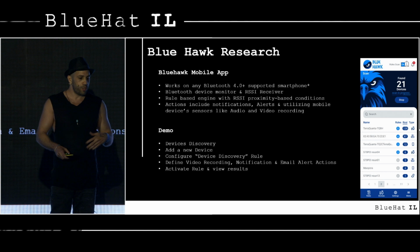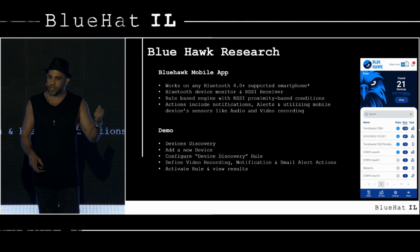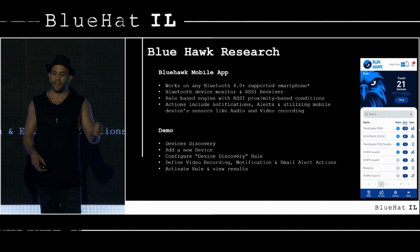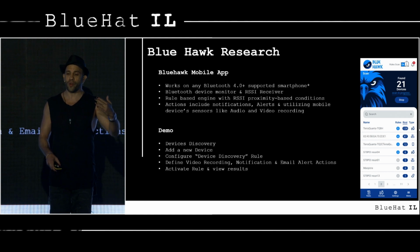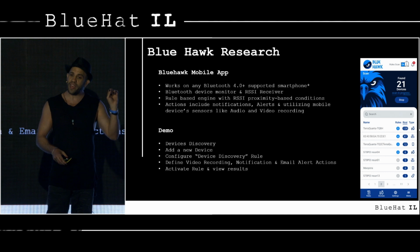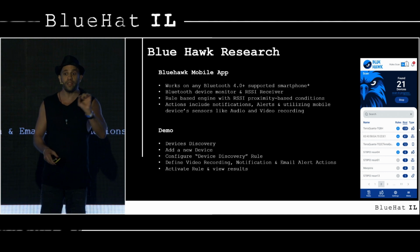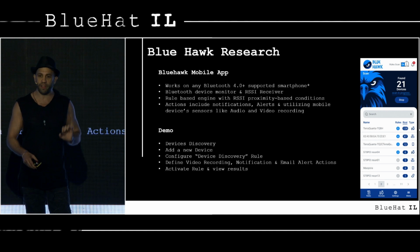It also has a rule-based engine with RSSI proximity-based conditions. So not only can I activate a condition based upon the presence of a device, whether it appears or not, whether it's detectable or not, but how close is it to me? I can create rules based on trend, whether a device is coming close or getting away, and set up either the RSSI value or the distance. So I can say if a device comes within 2 meters of me, then activate the rule.